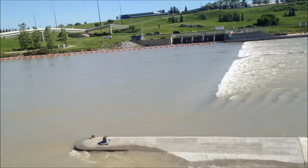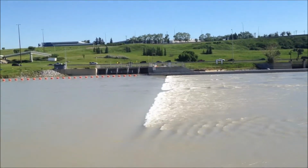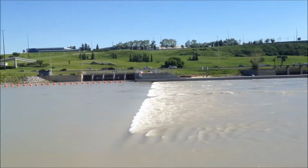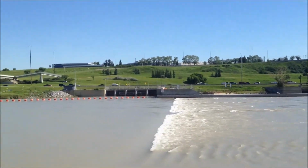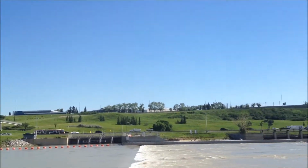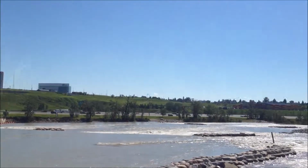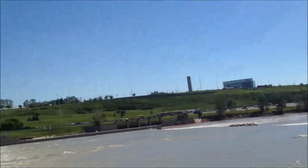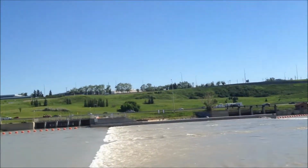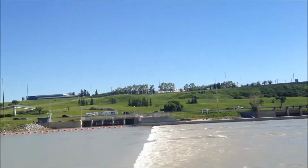So I'm down at the weir, which used to be a weir, and for actual redirection of the Bow. Then they put in a tunnel, or kind of an offshoot over on that side, and that sends it into a canal over there that actually goes into Chestermere. So again, it also helps with high flow levels in the Bow.